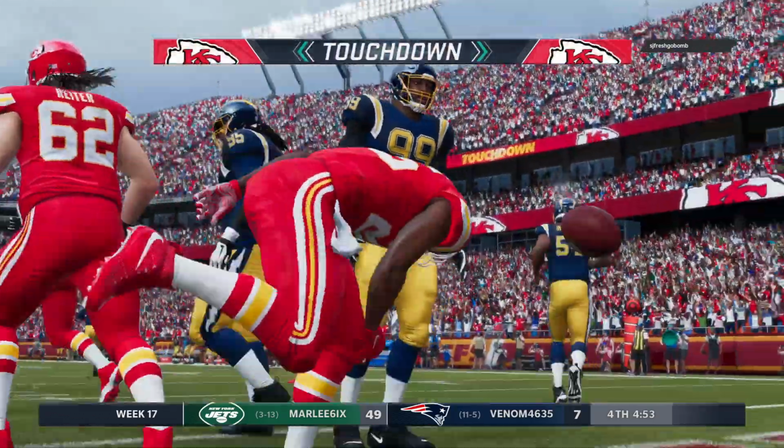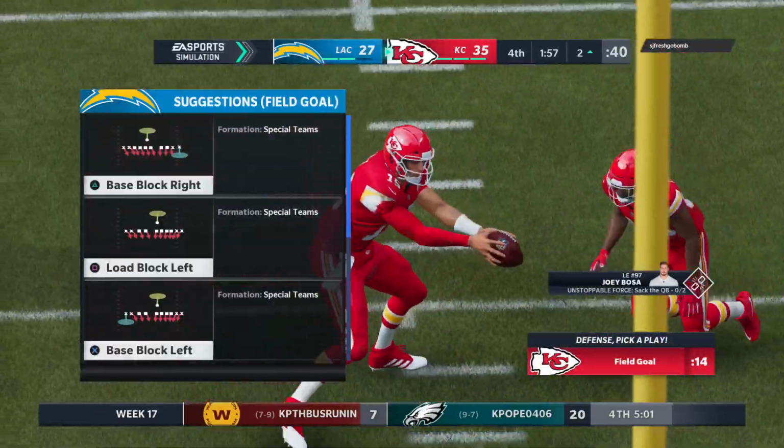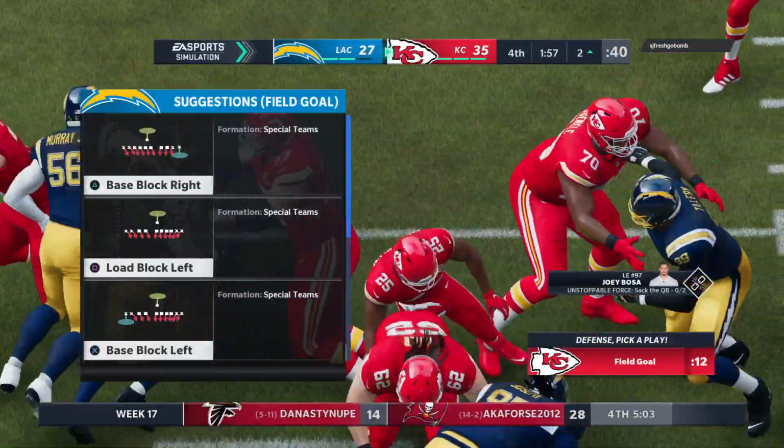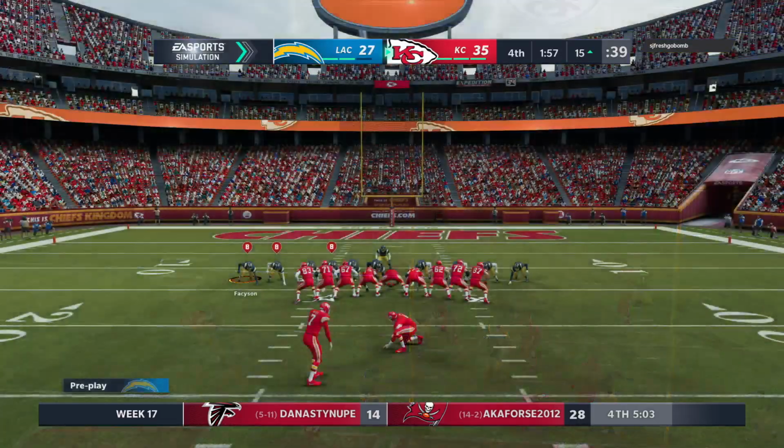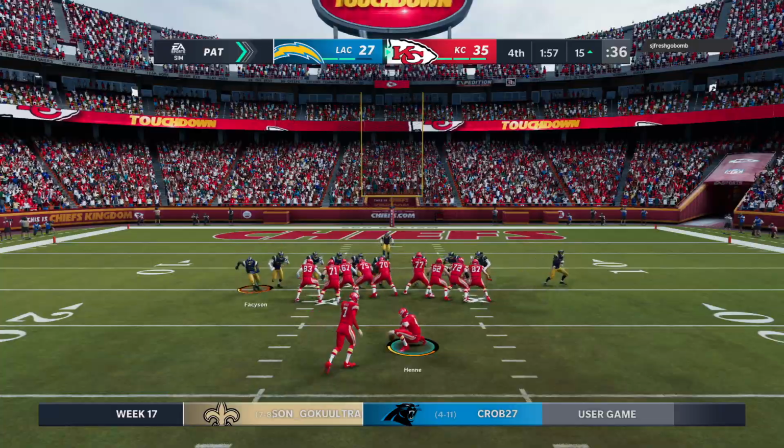Touchdown, Kansas City. Clyde Edwards-Helaire. His 19th touchdown now on the season. And the Chiefs are able to extend their lead. Solid blocking up front from the guys on the offensive line allowed him to get in for the touchdown.